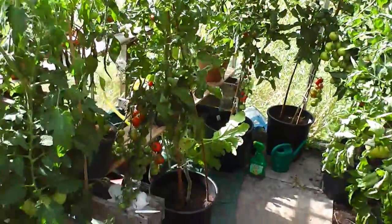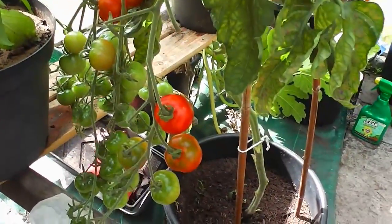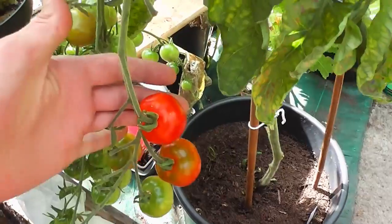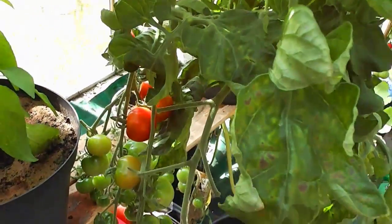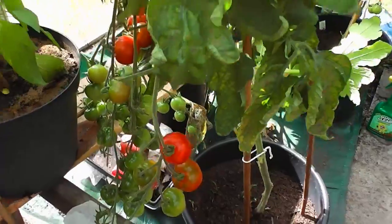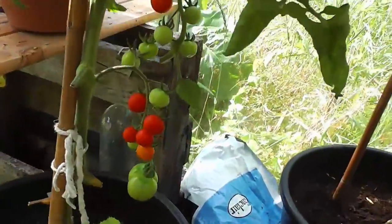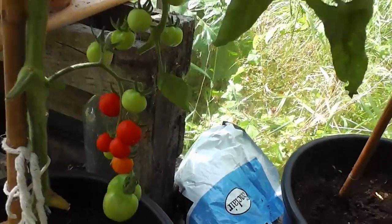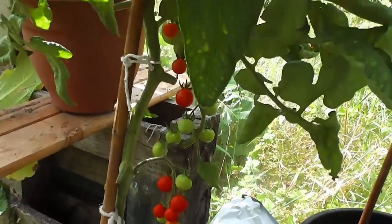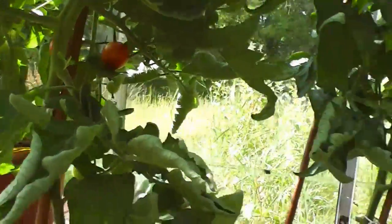Right, tomatoes finally starting to ripen up now. Some of them from the bottom. These are the cherry tomatoes, the huge cherry tomatoes, big trusses on those, but like I said, just starting to ripen up now. Better late than never. That's the other one. That's more of a cherry tomato size. Just a little one. But I don't know why the other ones are just so big. They're all the same. They're all Gardener's Delight.